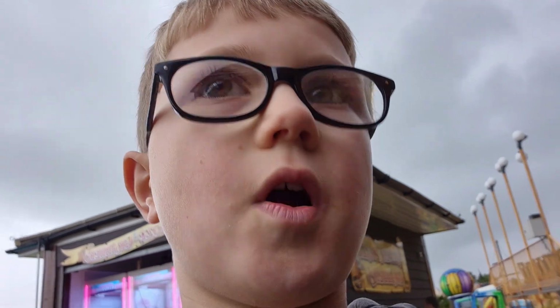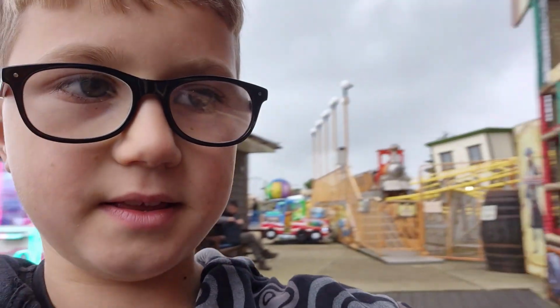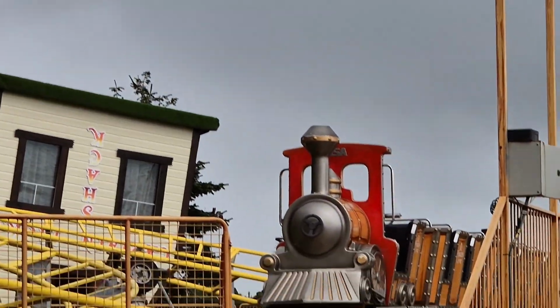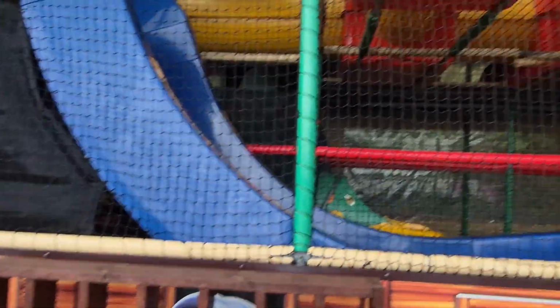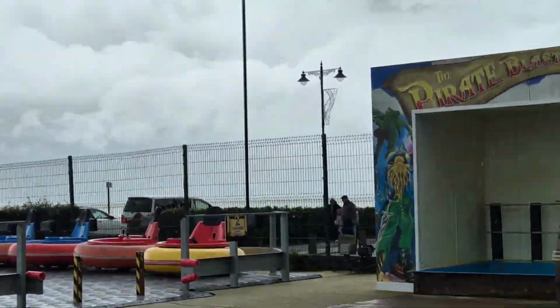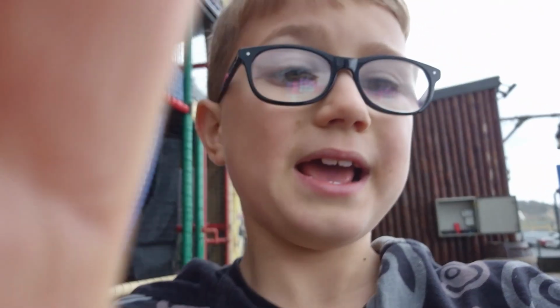So we've just arrived. We are in this little theme amusement park area, on that roller coaster there. There's barely anyone here because it is drizzling, but we don't care. There's also this little soft play area, which me and my brother might go in a minute. There's also some bumper cars, some boats, and then around the back a little play area.